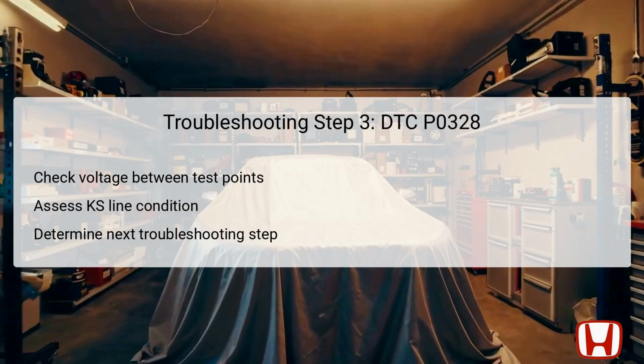Refer back to the same test points. Test point 1 at female terminal number 1 and test point 2 should be connected to the vehicle's body ground. Again, you are looking for approximately 5.0 volts. If the correct voltage is observed, this suggests that the KS line feeding voltage to the sensor is operationally sound.